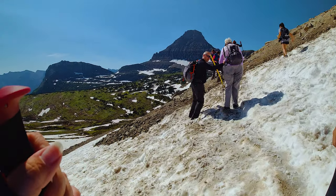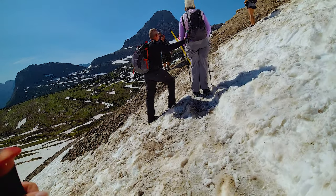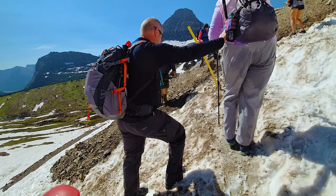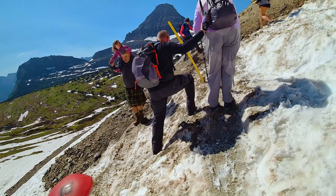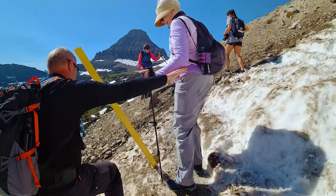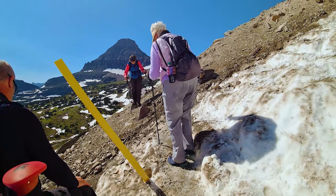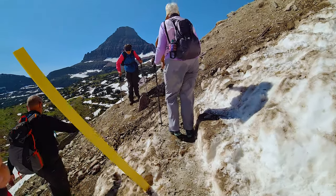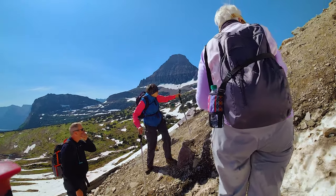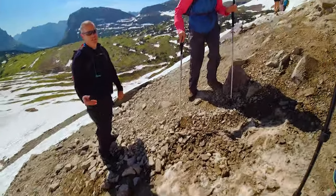Gordon, do you want one of my poles? Okay. Let me scoot by you there, ma'am. Thank you. I'm done. You done? Now, are you ready to go back to it? All right, I need to move. Okay. I think this is very slippery right here. Yeah, I'm trying to get out of your way. Okay, nope, let me get out of your way.